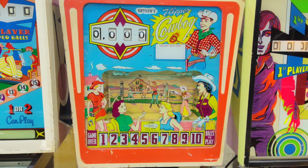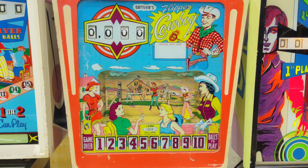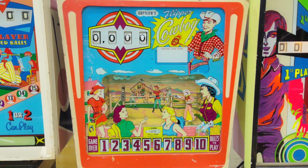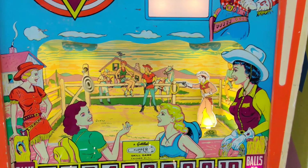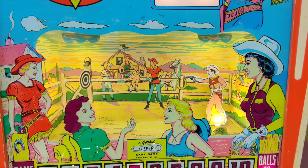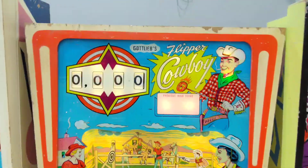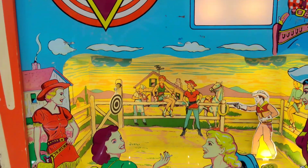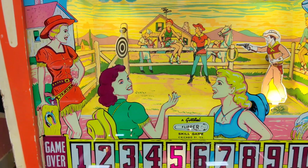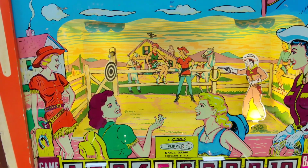Flipper Cowboy, this is, in my opinion, the absolute best of the Flipper series games. Lots of reasons. You can see that in the back box, the Cowboy shoots the target and it spins around. The detail on the glass, just a beautiful glass. Original glass on this game, original back art. Wow.